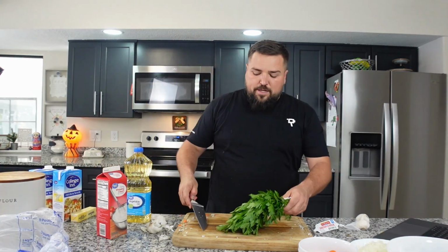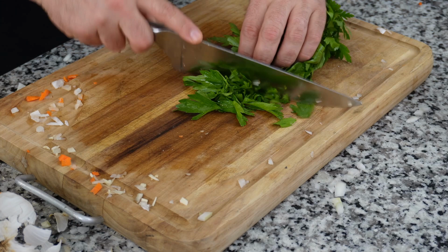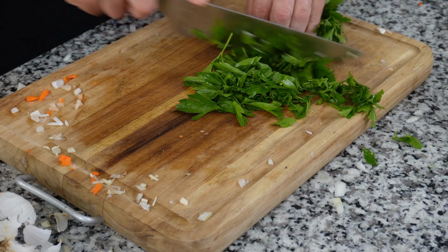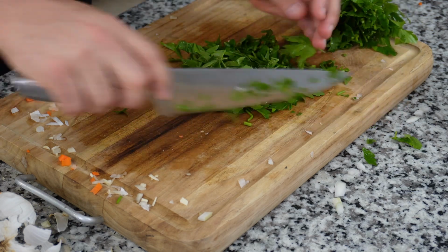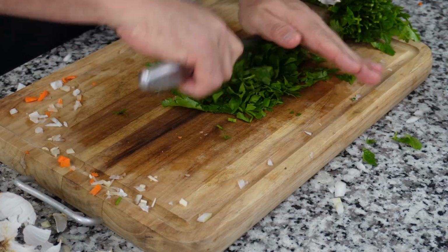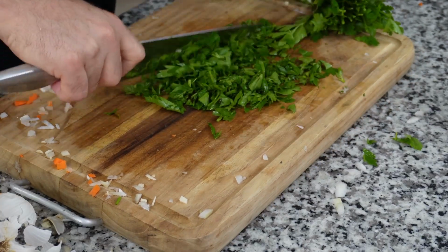I'm a little concerned because, like I said, I ordered this on Walmart and it looks like they gave me Italian parsley, not normal parsley. Do you think there's a difference in the flavor? I mean, normal parsley tastes like almost nothing. So hopefully this doesn't taste like a pizza or something, because that could really interfere with the flavor of the chicken and dumplings.